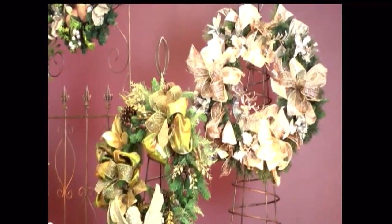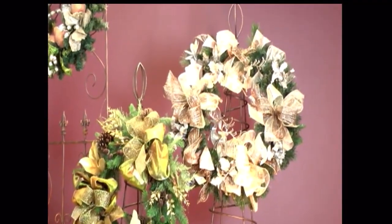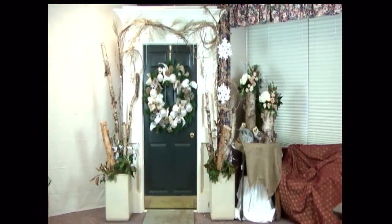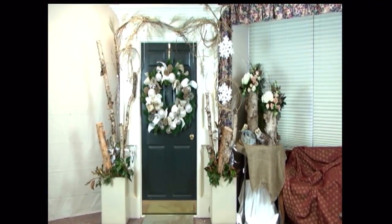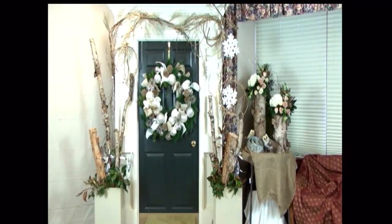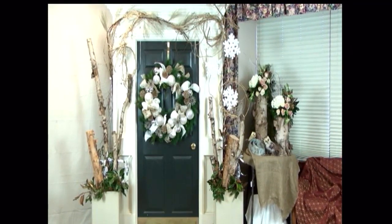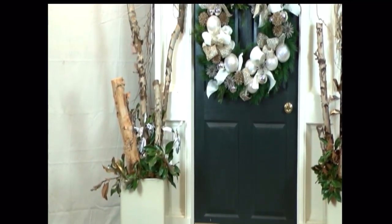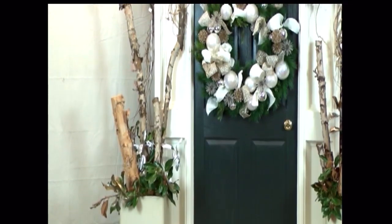I really do enjoy the wreaths. A lot of these can be used on the front door. Not all of them can. Some of them need to be inside, okay? But it's wonderful, you know, to have those.